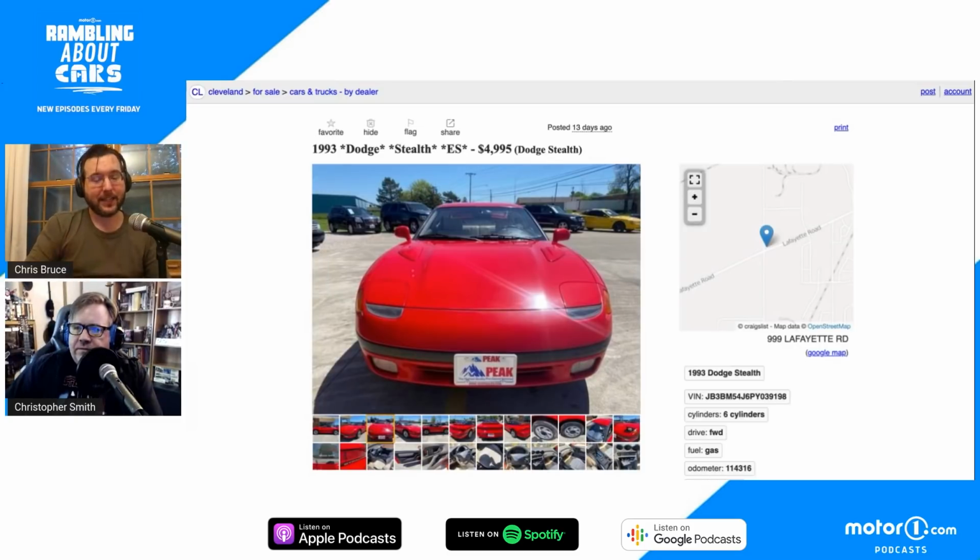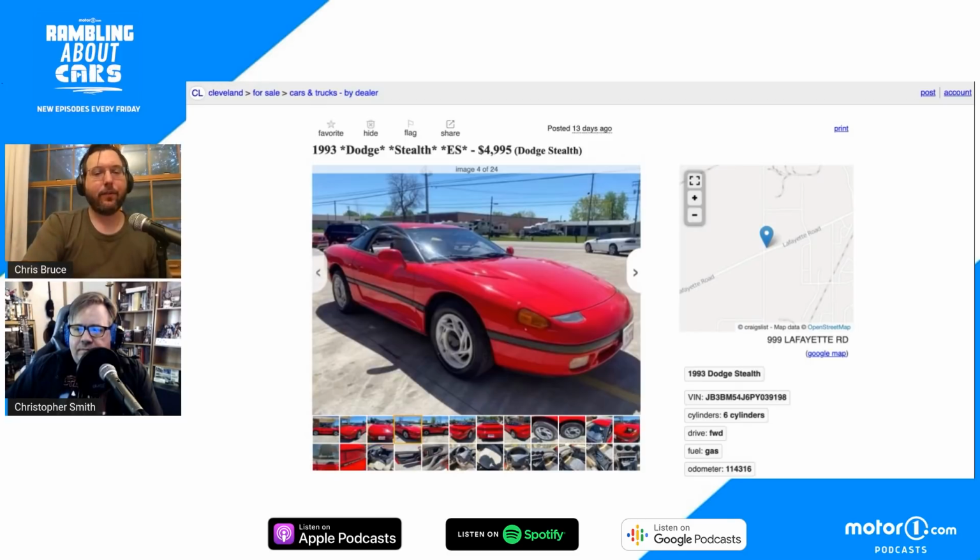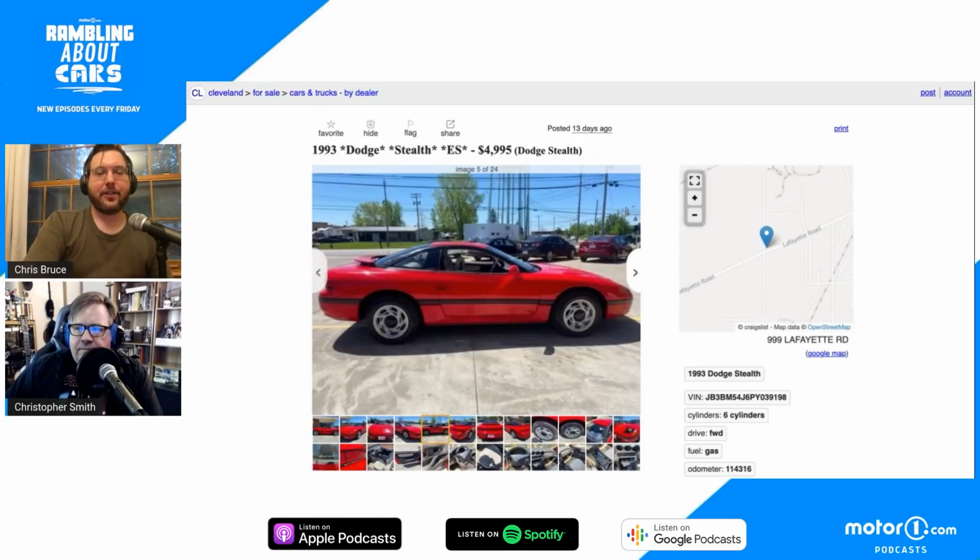So the base Stealth had a 12-valve single overhead cam V6 that made 164 horsepower. This is the ES that got you the dual overhead cam 24-valve V6 that got you 222 horsepower. So this is the middle child. This is not the twin turbo one that had all-wheel drive. The base and the ES were front-wheel drive. And so, yeah.